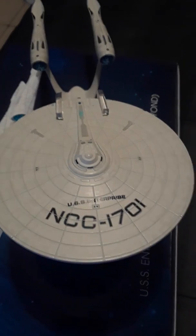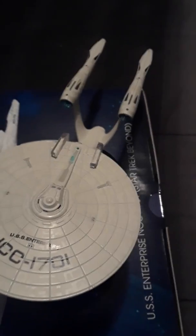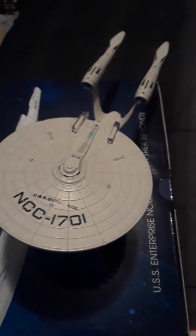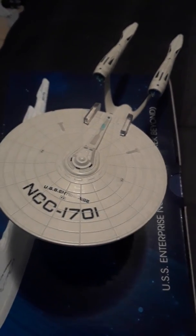I shall put this back on its stand. Knowing that I got this ship, I'm happy about this ship. I really do love it. I love the Kelvin Timeline Enterprise. If some of you don't like the Kelvin Timeline Star Trek, well, that's fine. But if you love it, then that's good, because I love this ship so much.